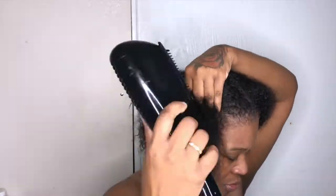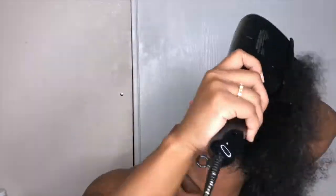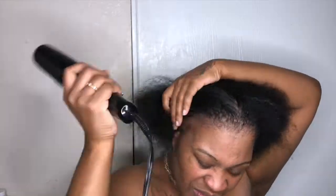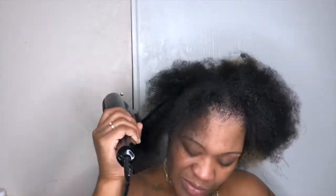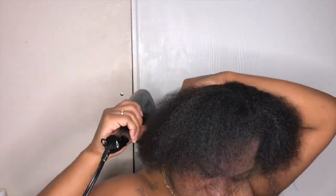Now, after applying the hot oil treatment, sit for 45 minutes to an hour, however long you sit. You're just gonna wash your hair as normal, condition it, and blow dry it. And yeah, if you put grease in your hair, you can grease your hair. Like I said, me personally, I oil my hair. So after I blow dry my hair, I will go in and oil it with my vitamin E oil.